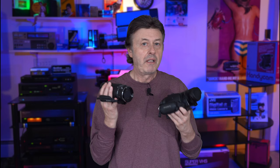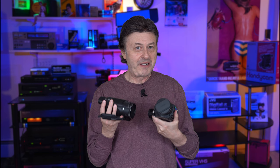So we are going to compare the image quality of these two cameras in a bit to see if the AX700 is worth the premium price over the little AX53. So stick around for that.